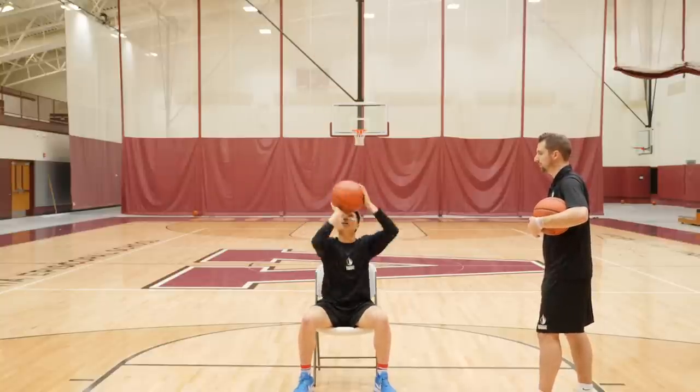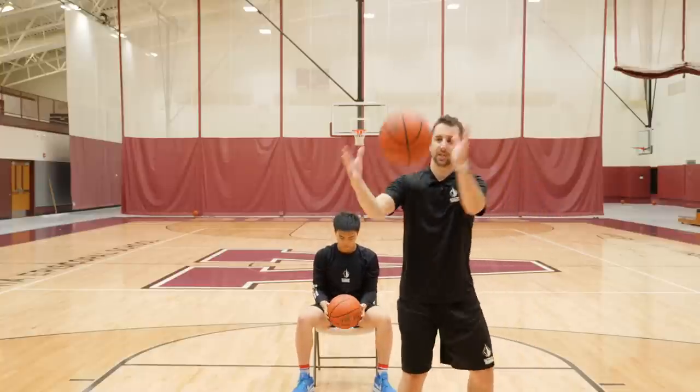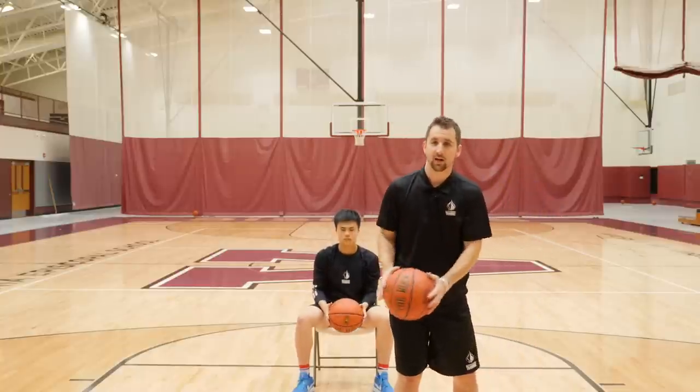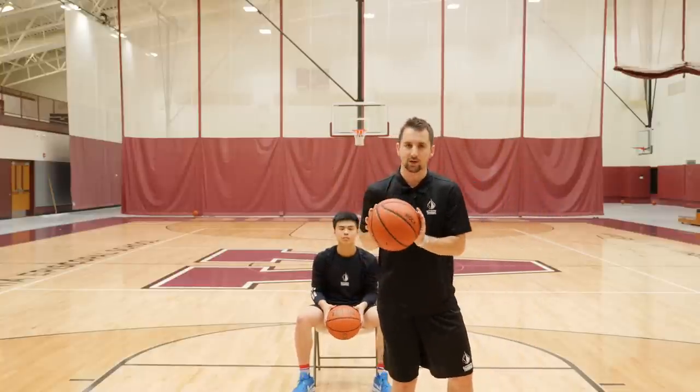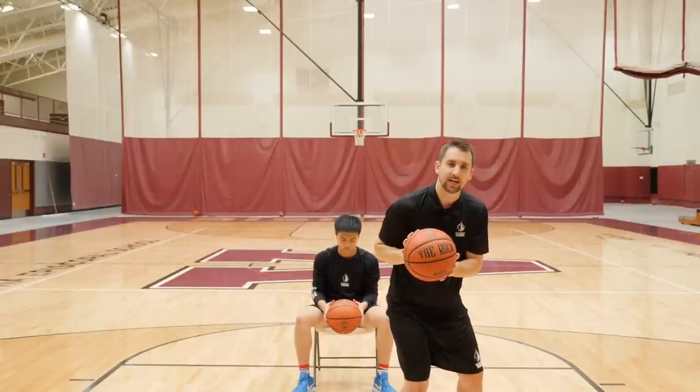Great job. When you catch the ball in the game, you're catching it and getting into that pocket as quickly as you can. You're not letting it get all the way here and just catching it in that pocket. So here we're working on catching it and getting it into that pocket.